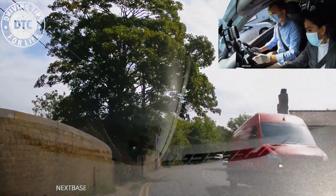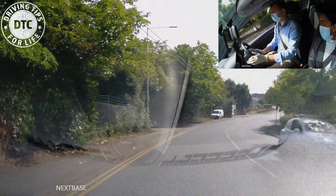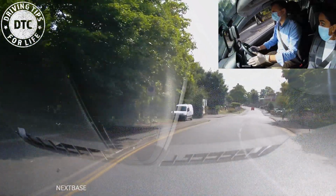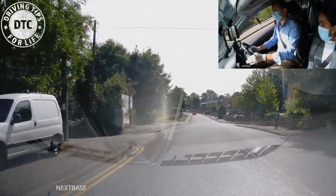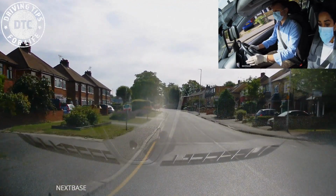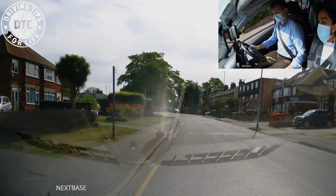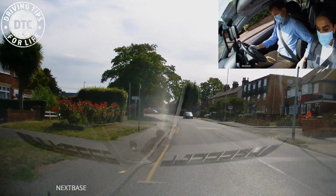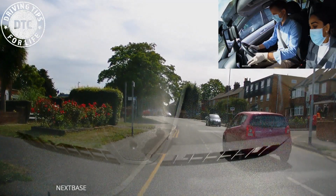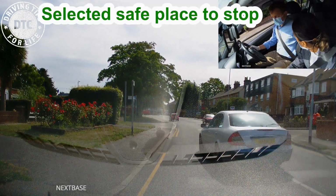Sorry, do apologise. Just after the bend, on the left-hand side. Drive on whenever you're ready, and what I would like you to do is, at the traffic lights, we'll turn around. Okay.